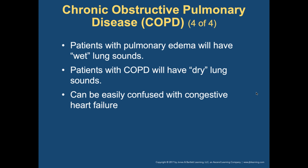Patients with congestive heart failure experience a fluid overload in the lung, so they feel like they're drowning. A lot of your COPD patients will sleep in chairs, in a 45-degree position, because they cannot lay down. They feel like anytime they lay down flat, they're going to drown.